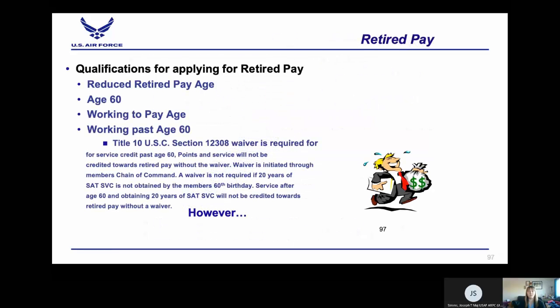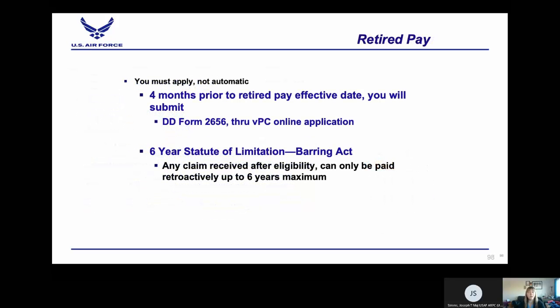Retired pay. So this is where when you have reached either your reduced retired pay age date, your age 60, anything like that, and you're ready to start drawing your retired pay, you're going to need to submit your retired pay application. So if you're working past age 60, you do need to have a Title 10 Section 12308 waiver approved and submitted with your application. This allows you time and service past age 60 towards your retired pay. If you're working up to age 60 or past age 60 to get to your 20 years of service, you do not need a signed 12308 waiver, but you will have to retire at the time you hit your 20-year mark. You must apply for retired pay.